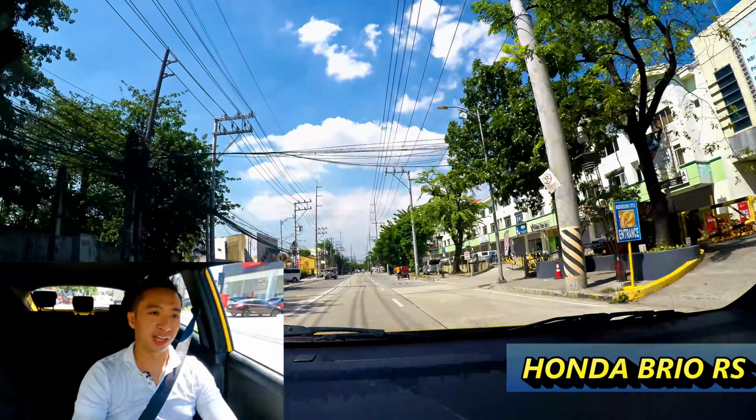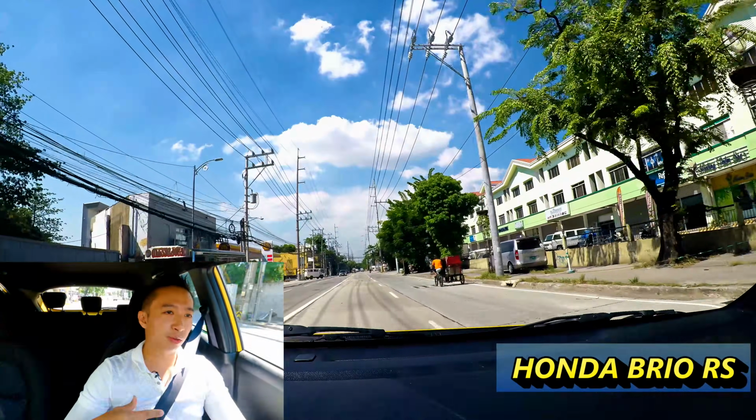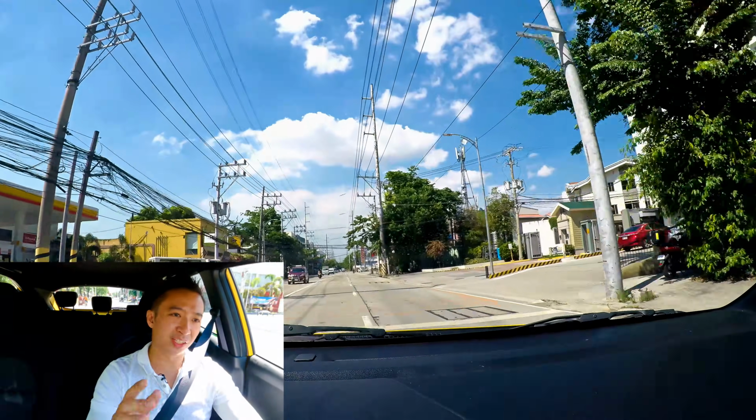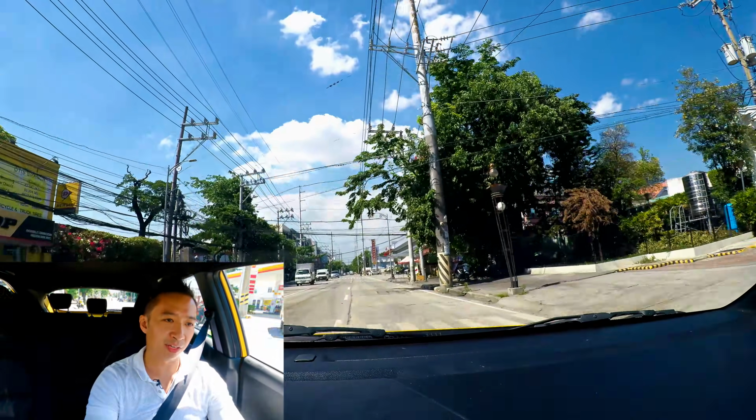The Honda Brio RS, being the smaller car, feels more agile and nimble on its feet. It's easier to drive also in narrow city streets like what we have here in Manila.